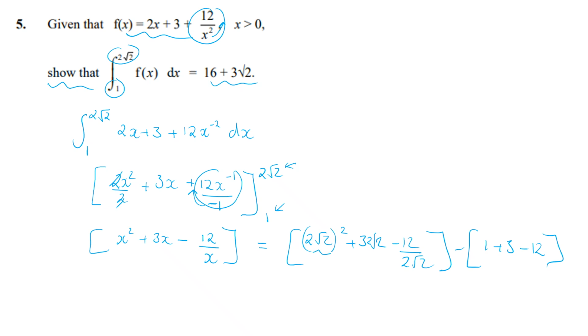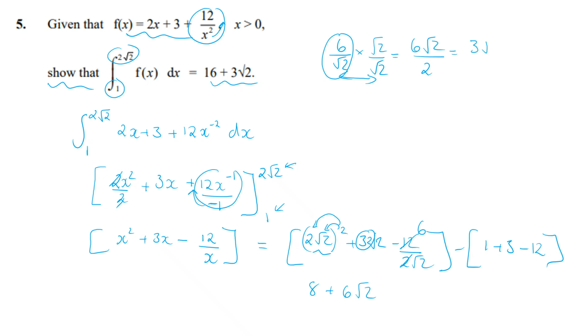So 2 root 2 squared, I need to square the 2, which is 4, and square the root 2, which is 2, and 4 times 2 is going to give me 8. And then here, the 3 times the 2 is 6 root 2. Here with the 12, we're going to get 6 over root 2, which I would rationalize the denominator, so times top and bottom by root 2 over root 2, which in effect just times it by 1, so leaves the value of this alone. But then that rationalizes the denominator. I've got 6 root 2 on the top, and then root 2 times itself is 2, so altogether that is 3 root 2. So it's minus 3 root 2.